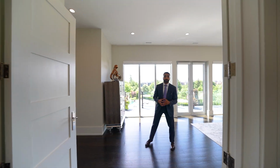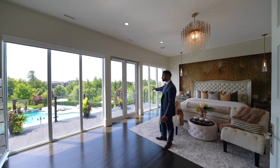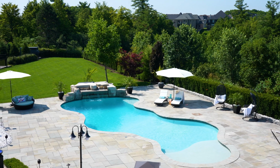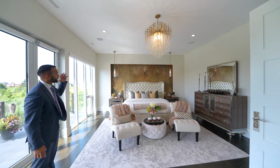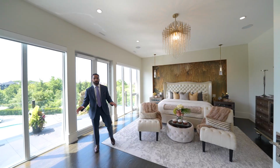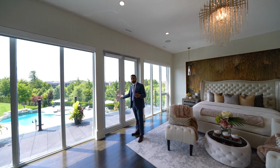Okay, so now we're inside the master bedroom, and the first thing you're gonna notice are these enlarged window panels, which provide a lot of natural light to the room. As well, it provides an amazing view to the backyard, as well as the Ravine Lot. And now inside the master bedroom, you're gonna see that the master bed sits in front of this indented accent wall, which has this beautiful wallpaper, which matches the rest of the room. And let's go take a look now at the outdoor terrace, which wraps around to the ensuite.